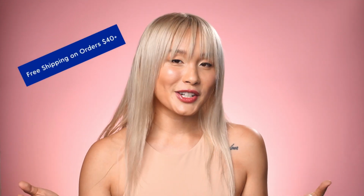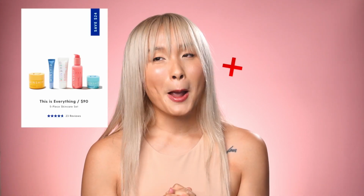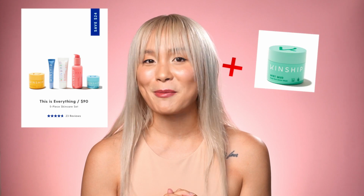So I heard a lot about their sunscreen, and this was the product I initially really wanted to try. But then of course I get to checkout and it's $40 to qualify for free shipping. So I kind of started to dig into a bunch of their other products as well, and they all kind of looked really great. So I ended up buying the whole This Is Everything 5-piece set plus their mint mud mask. But that means I get to do a review of their entire product line for you guys today.